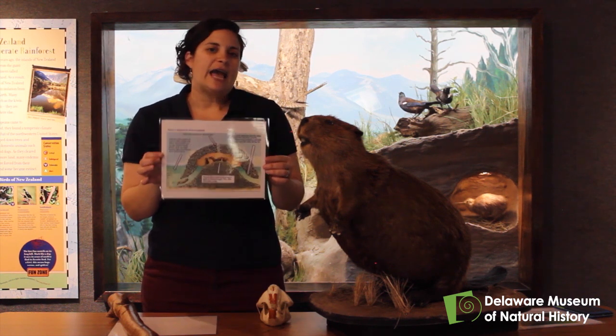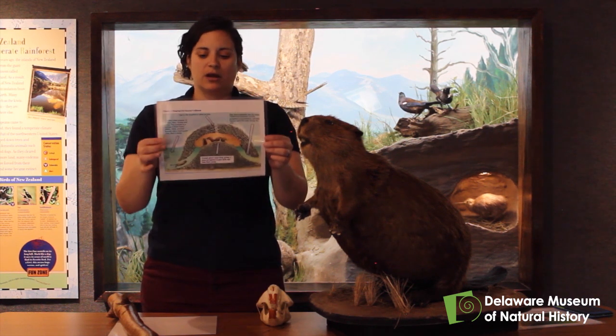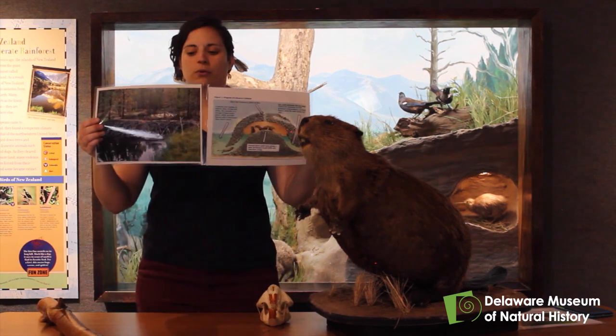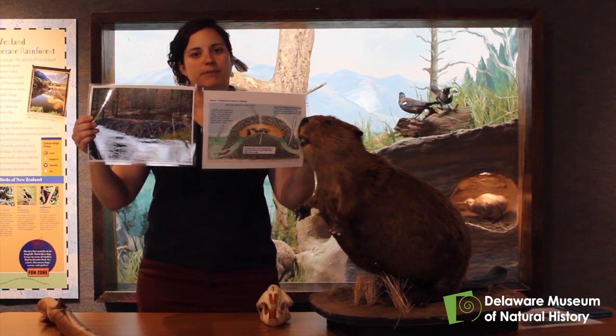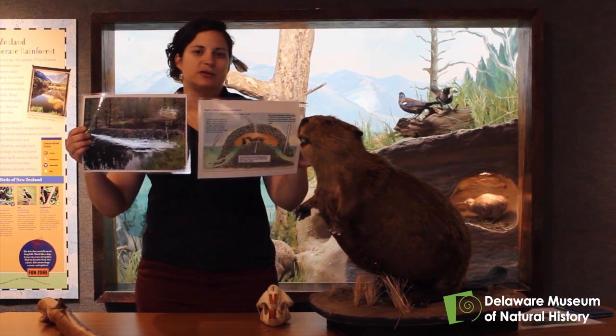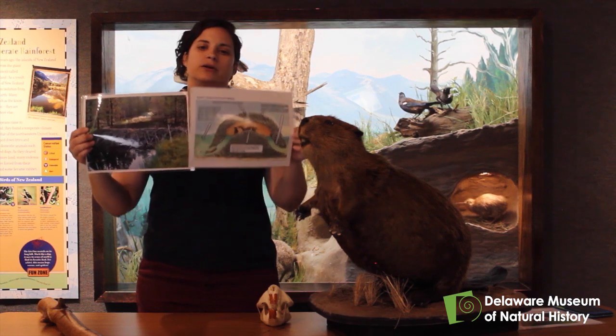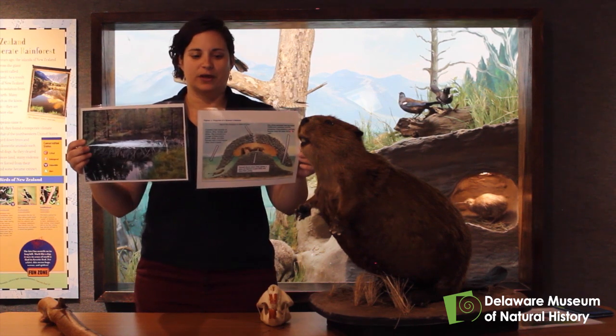But just like us, they have to keep repairing this. I mean, this lodge is going to be built right near the dam. It's going to be in this water that's moving, so things are going to get washed away. So they're always repairing this.